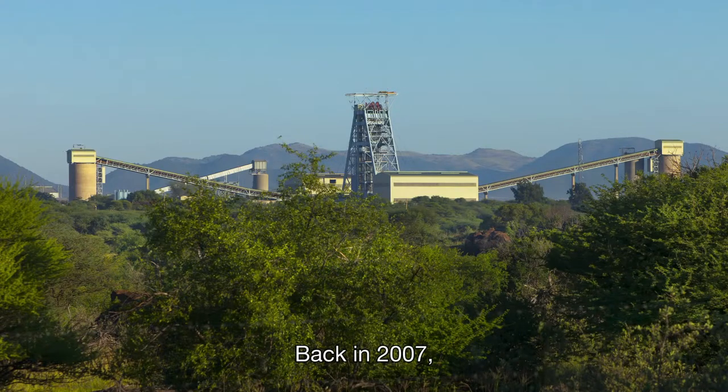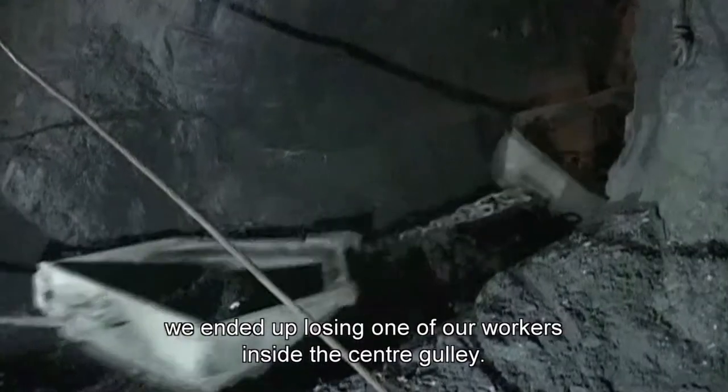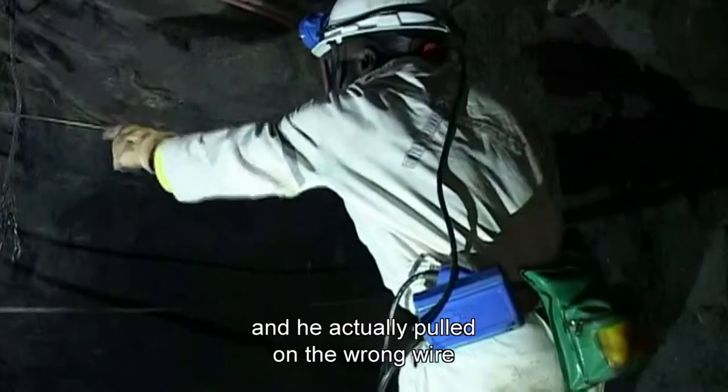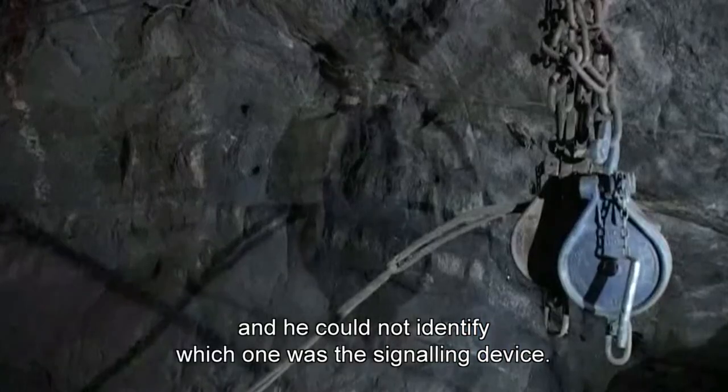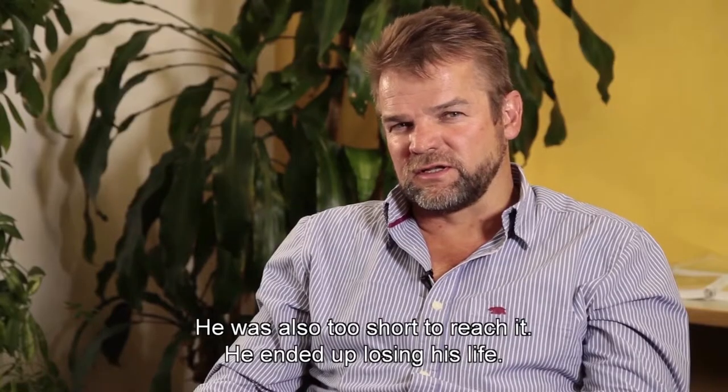Back in 2007, we ended up losing one of our workers inside the center gully. He tried to pull the bell wire and he actually pulled on the wrong wire and he couldn't identify which was the signaling device. He was also too short and he had to climb up and reach it. In the process, he ended up losing his life.